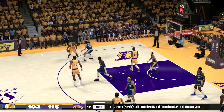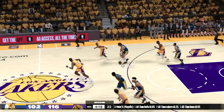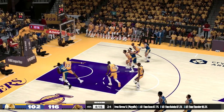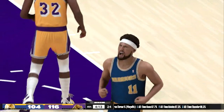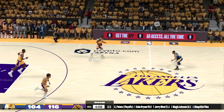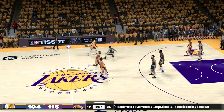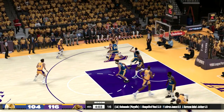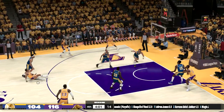Bryant outside. Oh, and a fast break for the Warriors. Oh, Thompson always in motion. And no hesitation from Klay. I mean, you think back to that terrible ACL injury on a fast break in the 2019 finals. This guy is fearless. The three is up.